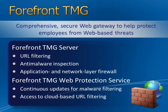Whereas the Forefront Threat Management Gateway Web Protection Service is a service that gives us continuous updates for that malware filtering and also access to cloud-based URL filtering, so filtering that is happening before you even get to the company's network.